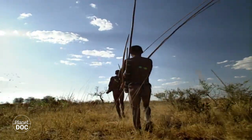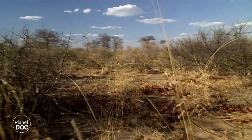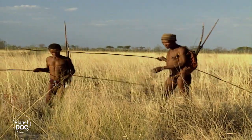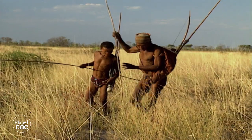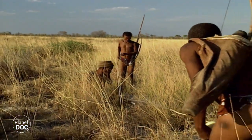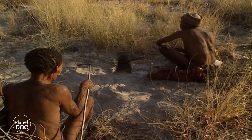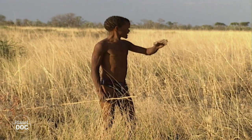A group of men goes out in search of food. With the poisoned arrows they carry in their quivers, they can hunt large animals. But today, they are after something different. With long poles, the men are examining the burrows on the plain.